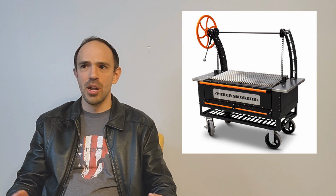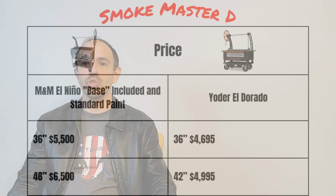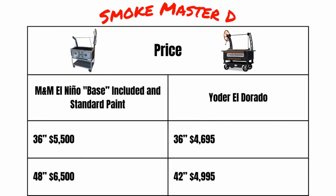Not a huge fan of their offset smokers. I like their pellet grills fairly well, although there are a few that I like better. So I was a little surprised when I saw this Santa Maria style grill, and I thought to myself, wow, not bad. So we're going to get into that. And the first thing we're going to get into is the price. Obviously the Yoder is priced cheaper than the M&M smoker.